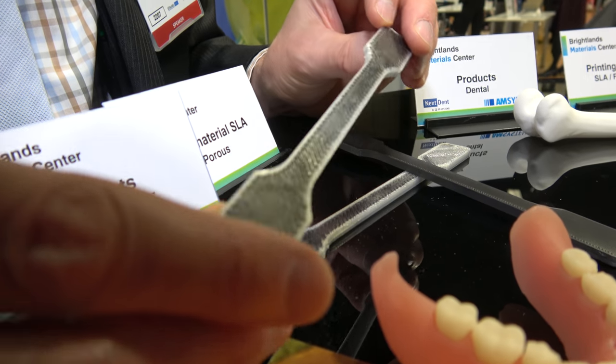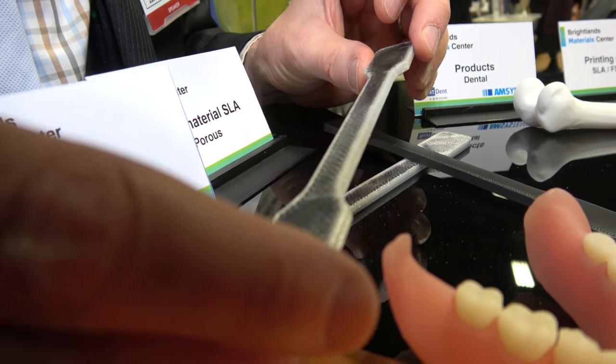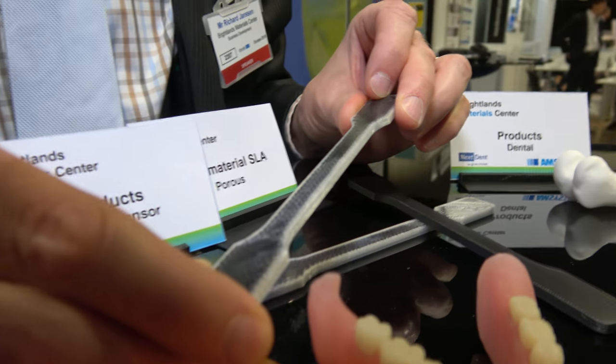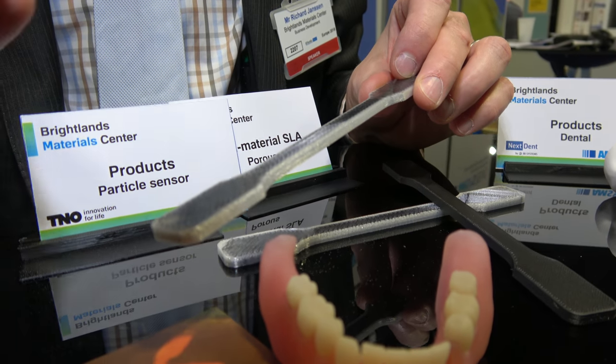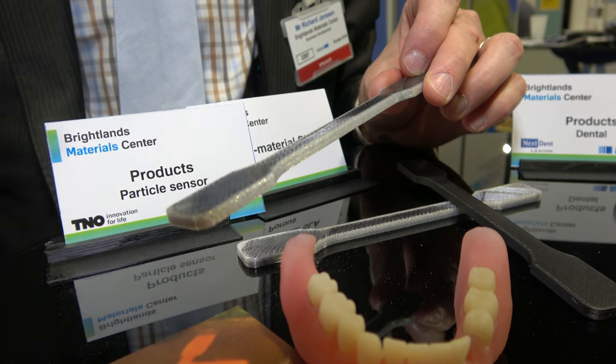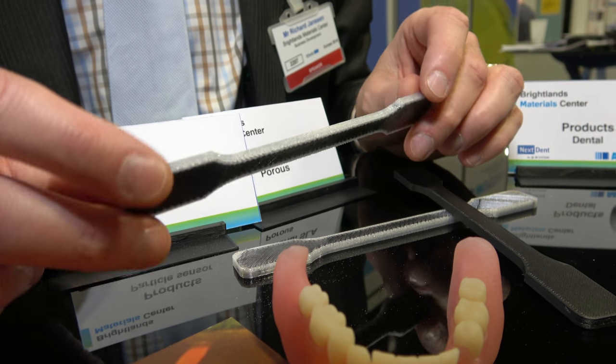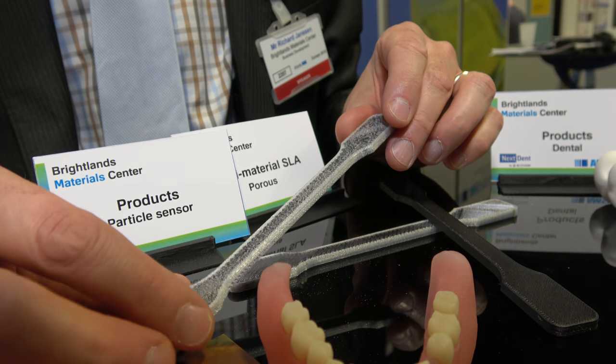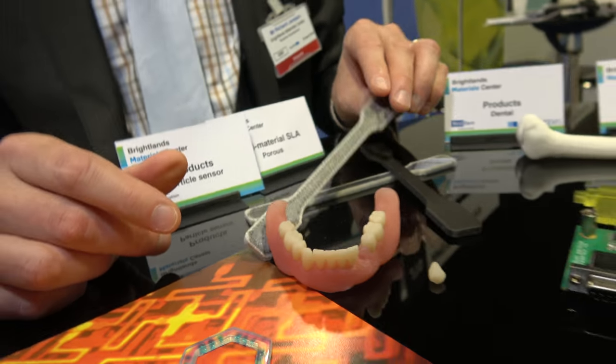So what we are working on is starting a project to print continuous fibers in the part, meaning that we can completely control the orientation, but also the position of the fiber within the part. And that way, we have full control of the mechanical performance of such a part. All right. What is that one?